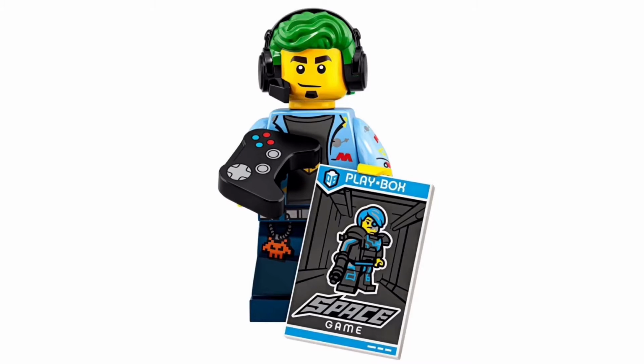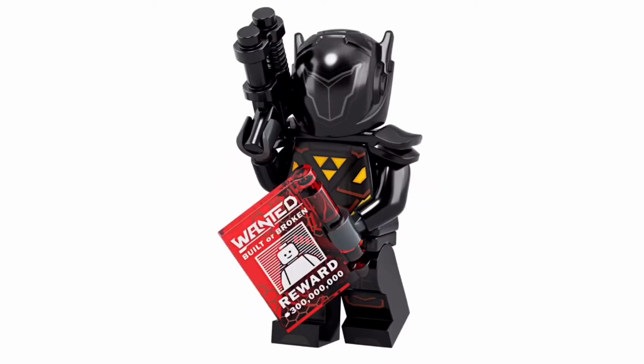I like the face expression, and oh my gosh, there's just so much cool stuff going in this guy. I love the torso, and that's super useful. Coming in at number 6 is the Space Bounty Hunter. Oh yeah, he looks so good.